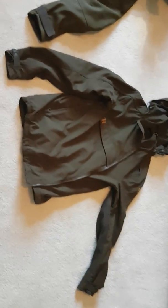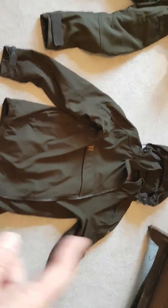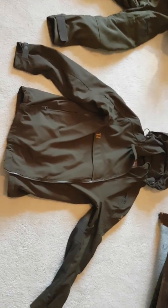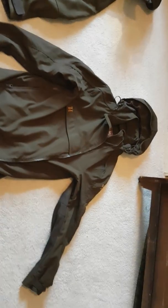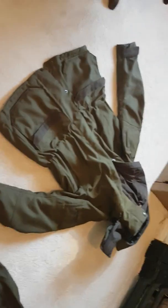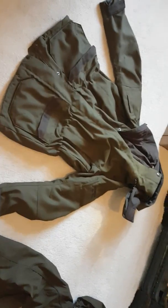As regards durability, again, it's the same material. And this one here has been through thorns, brambles, brushed against barbed wire fences a few times. So far, nothing. It's not snagged. It's not torn. I've got no marks on it at all from doing that. And I'm expecting the same of this because it's exactly the same outer material.